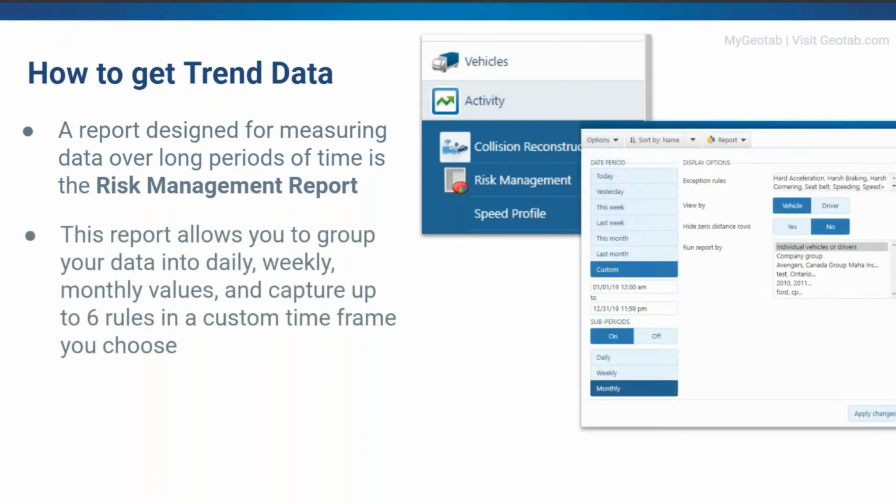And when you actually load up that tab, it's going to allow you to choose for a certain amount of time. In most of the graphs today, you're going to see 12-month data. So you're going to see here, I click custom. I chose the last 12 months for all of 2019.